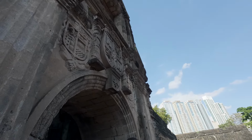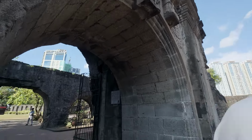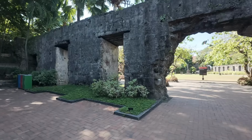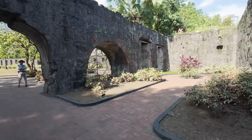The main thing I know about this area is that it was owned by the Spaniards, and then during World War II, it was run by the Japanese. And then of course, after World War II, it pretty much went back to the Philippines.